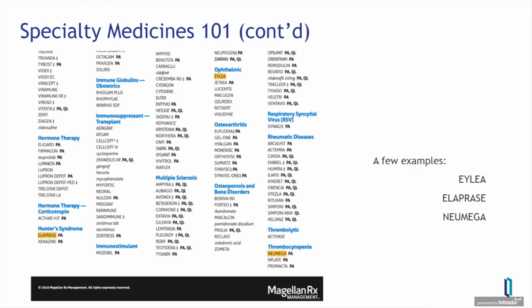And then there's Neumega, which is a recombinant IL-11 indicated for the prevention of severe thrombocytopenia in patients that are undergoing myelosuppressive chemotherapy. This drug has to be stored at 2 to 8C like Eylea, and patients' blood counts must be closely monitored during their course of therapy for serious adverse events.